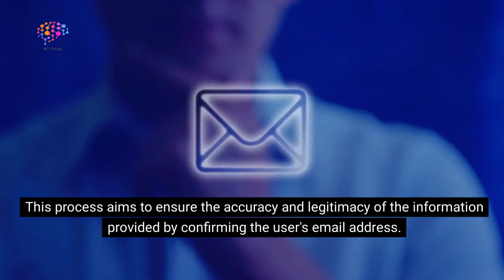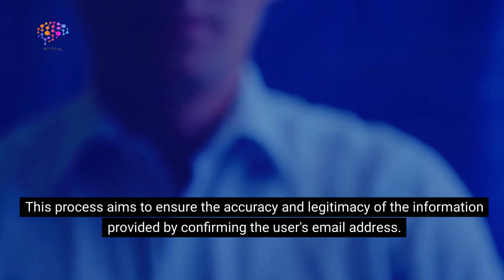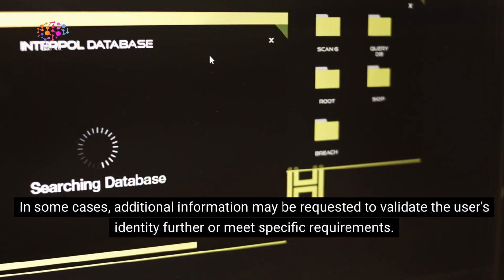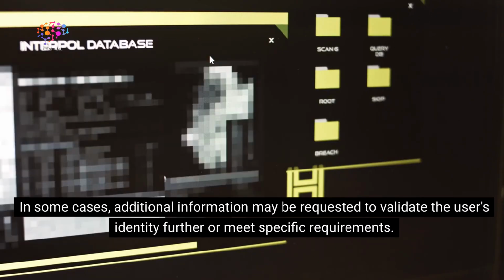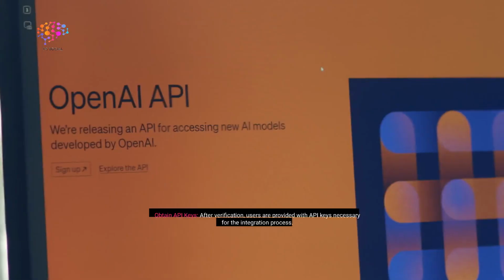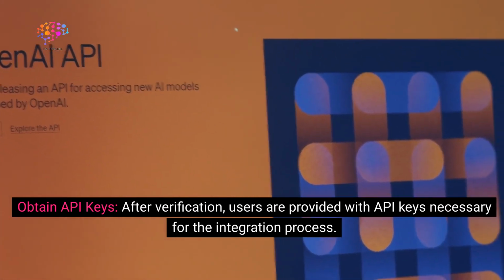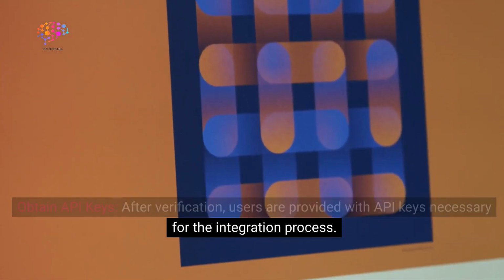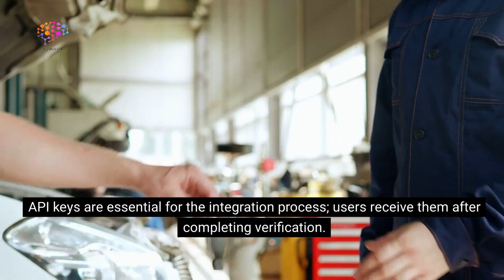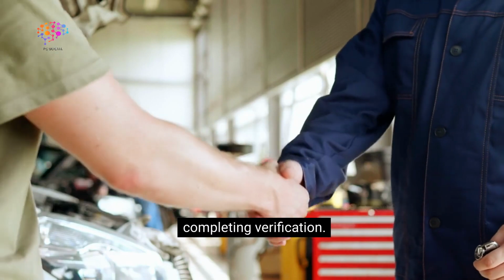This process aims to ensure the accuracy and legitimacy of the information provided by confirming the user's email address. In some cases, additional information may be requested to validate the user's identity further or meet specific requirements. Obtain API keys. After verification, users are provided with API keys necessary for the integration process. API keys are essential for the integration process. Users receive them after completing verification.